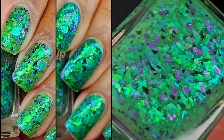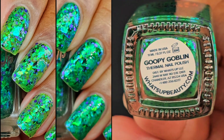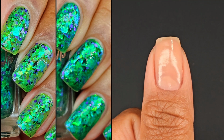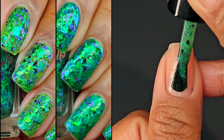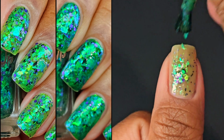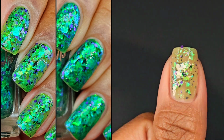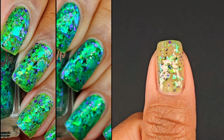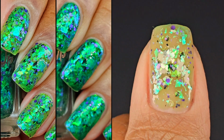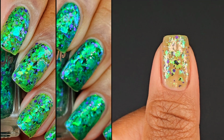Next up is Goopy Goblin. It's a thermal, and it's a green thermal base with purple hexagon glitters in two sizes, black irregular glitter and green to purple iridescent flakes. It's Kelly green when cold and light grass green when warm. So I went ahead and added that side by side photo for you all in the still so that you can see the two shades of the polish once you apply it and it changes.